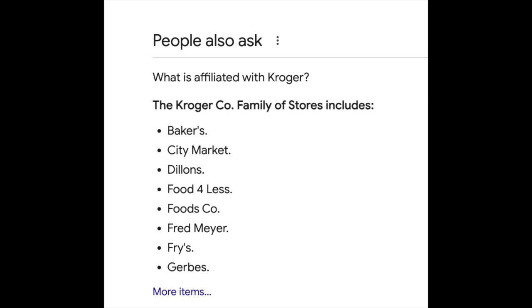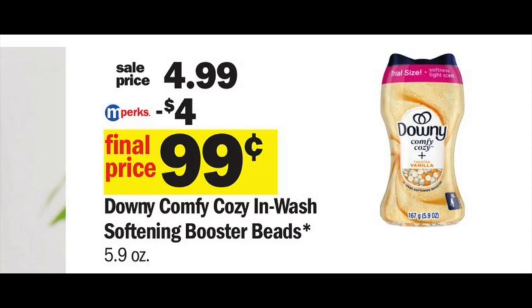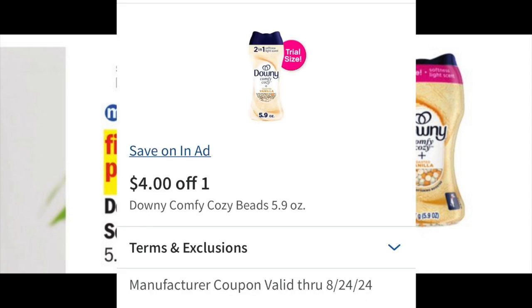Now, alternatively, if you have a Meijer grocery store, this was also advertised in the front of their flyer. However, in small town Midwest, it's not in stock yet. So you'd have to load the M-Perk, which is this, and it would make one of these 99 cents. But you can only grab one. So it's much better over at Kroger. And it has to be in this scent only for this M-Perk to work. It's not attaching to any other one.